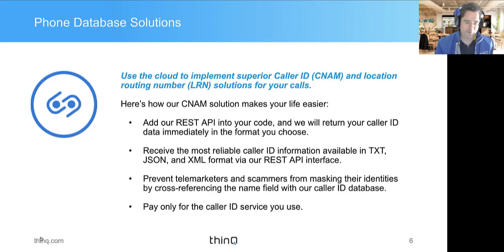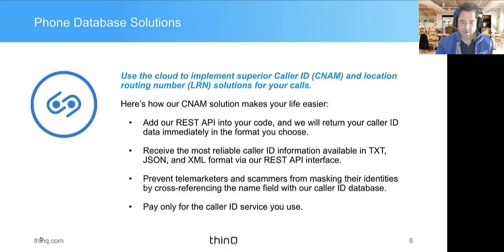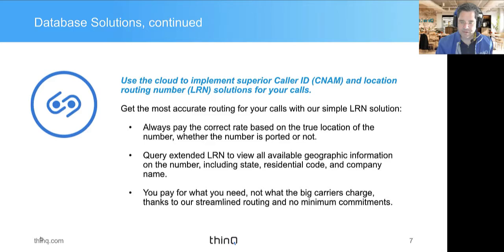Then really what this is all about is preventing telemarketers and scammers from masking their identities, because then you can cross-reference the name field with our caller ID database. By the way, you only pay for the caller ID services that you use. So no matter how many dips you make to do that cross-checking, that's what you pay for. It's very reasonably priced. So CNAM is one of our first database solutions, and the second one would be LRN, location routing number.